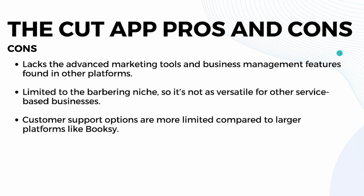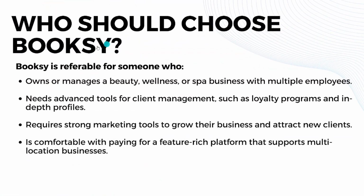Now let's go directly to which platform is best for you. Let's start by discussing who should choose Booksy. Booksy is preferable for someone who owns or manages a beauty, wellness, or spa business with multiple employees, someone who needs advanced tools for client management such as loyalty programs and in-depth profiles, someone who requires strong marketing tools to grow their business and attract new clients, and lastly, someone who is comfortable paying for a feature-rich platform that supports multi-location businesses. So if you have all of these qualities, Booksy is the choice for you.